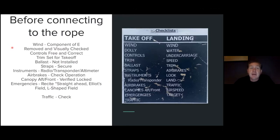We want to make sure our ballast is not installed, or if it is installed, we want to make sure that it is appropriate for our CG condition. Put your straps on, make sure that you're totally secure. Instruments, we hopefully already checked our radio, transponder and altimeter, but this is a great time to check it one more time to make sure that it's set correctly. We'll then check our air brakes for operation, pull those all the way out, take a look at them and stow them, making sure that you completely lock them in the closed position for your takeoff.